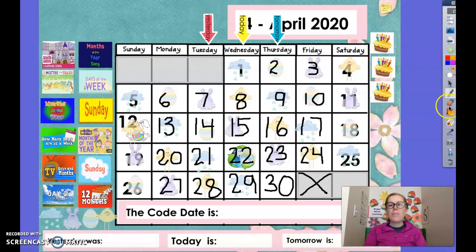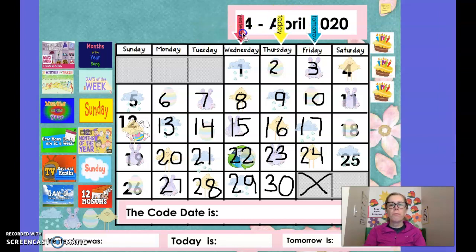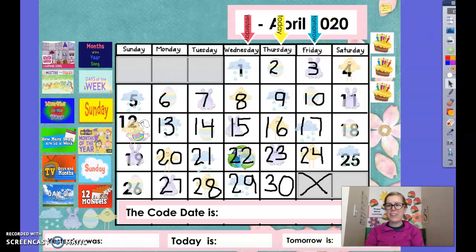All right, let's move over our arrows at the top to the right. We're going to move them in their reading direction. Now we can read about today. Today is Thursday. That means yesterday was Wednesday and tomorrow is Friday, and there's no school tomorrow. Woo! All right, let's keep going.